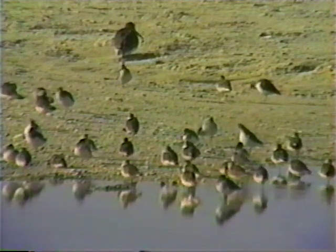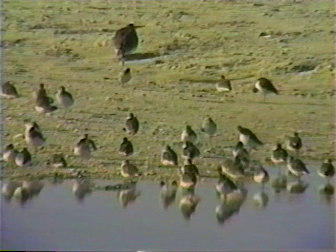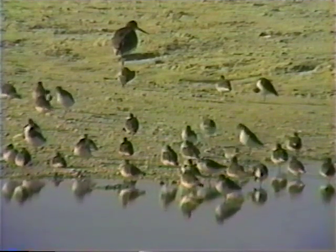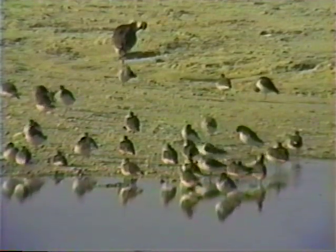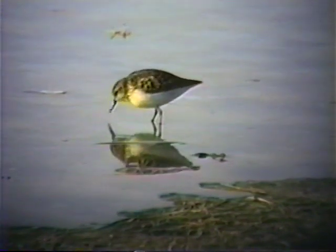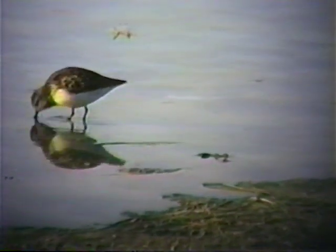The western sandpipers gather to preen on the water's edge. These little birds were hunted as game birds. It is constantly moving as it probes for marine invertebrates in the shallow water. You can see how small this little bird with the black legs is when compared to this Wilson's plover.